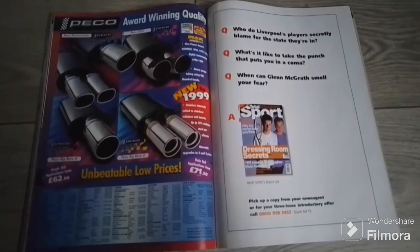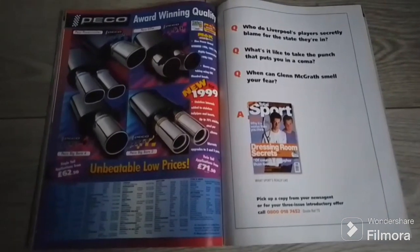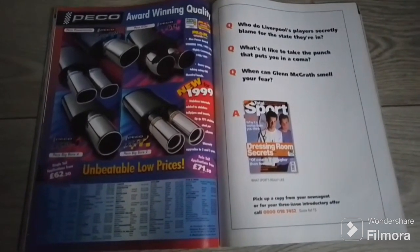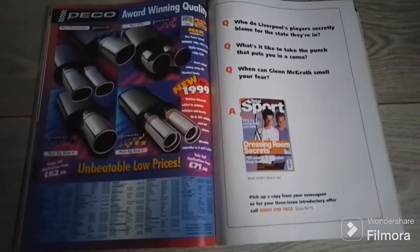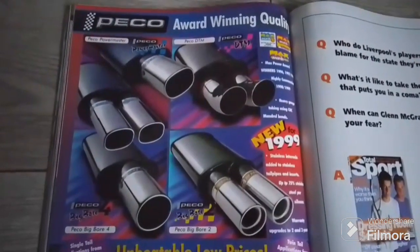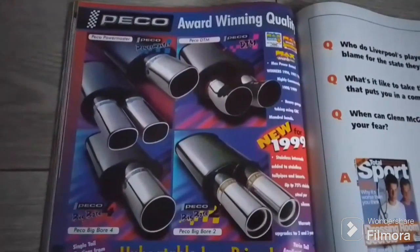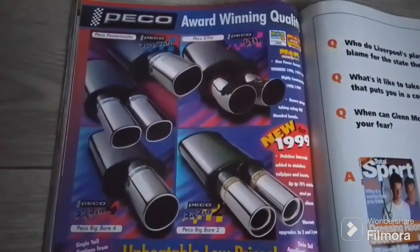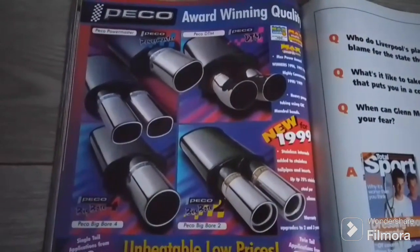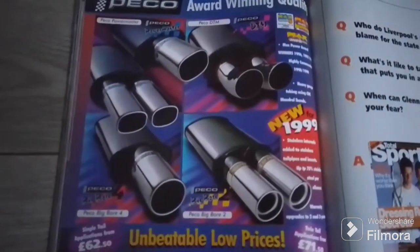And we're just going to finish on these last 2 pages. This is an advert for Pecco award-winning quality, unbeatable low prices. So if you wanted a Pecco exhaust, where in Scotland could you have gone in 1999? I can't remember if I've actually said where the garages you could get yourself a Pecco exhaust system, but I'll just highlight a couple. So you could get them at Auto Image in Edinburgh and Glasgow, Carnisia in Edinburgh, Checkpoint in Aberdeen, S-Sport Dunfermline, Falkland Performance in Glenrothes, Wheelspin in Edinburgh.